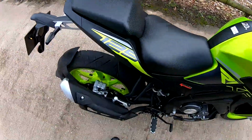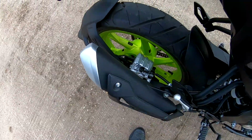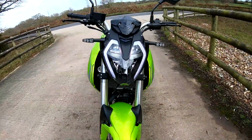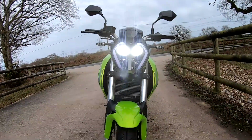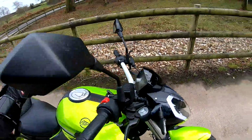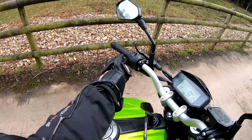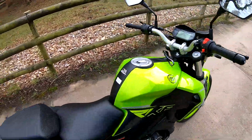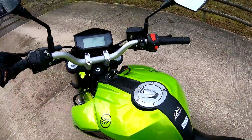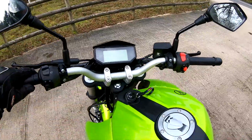Let's give you a little sound test. It's just your typical single cylinder sound. Very nice headlight. I do like that. I'll show you the indicators. Nice and bright. Let's turn her off. See what she's like to push around. Oh, very easy. So if you're a newcomer to biking, this is quite important. You don't want anything too heavy. That's excellent.